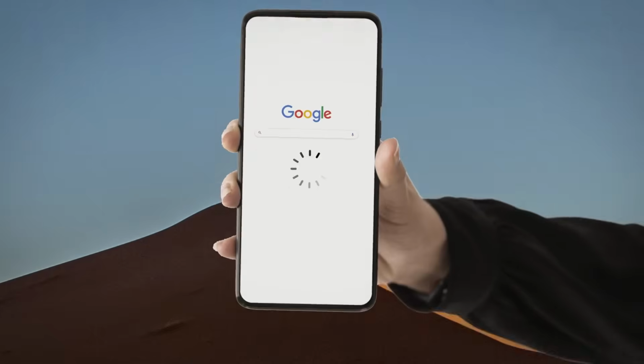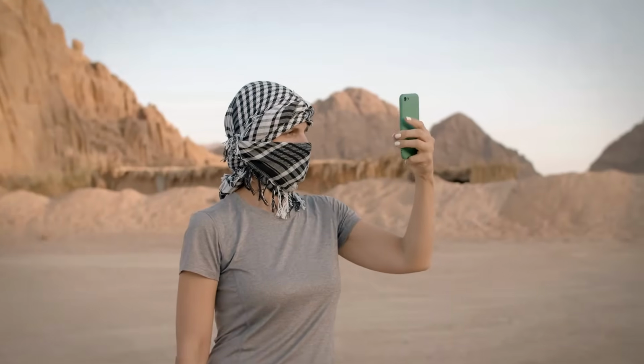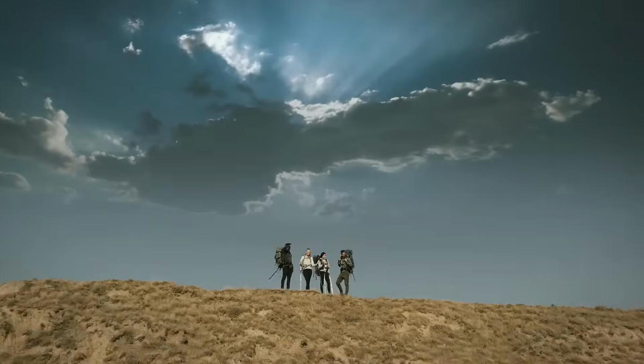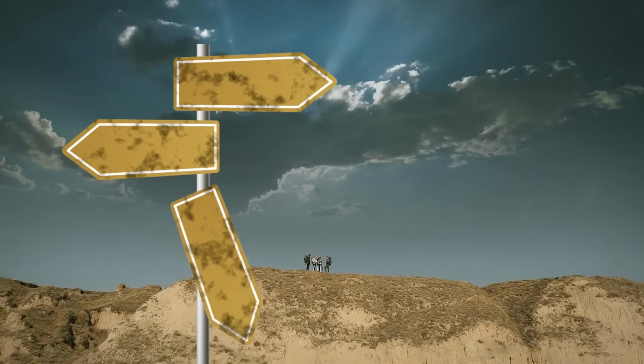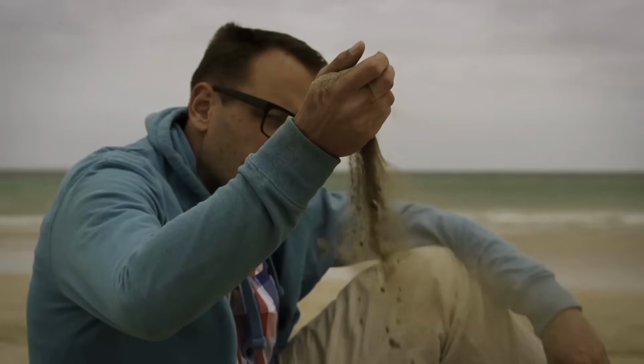But thankfully, you added the coordinates of the circles to your Google map. And surprise, the offline mode works out there. You follow the coordinates, but it leads you astray. You start to get nervous, thinking this was all in vain.